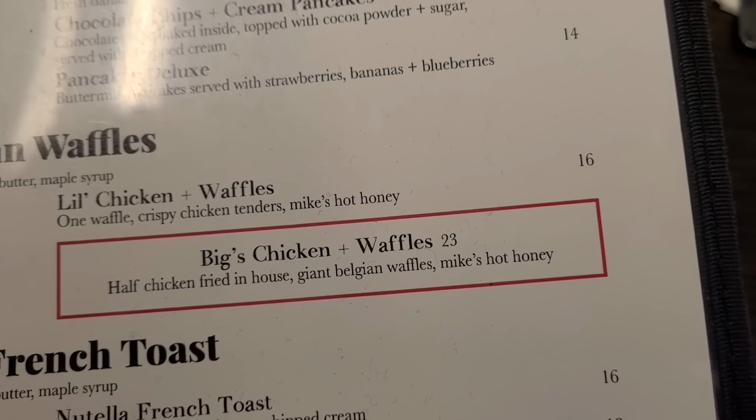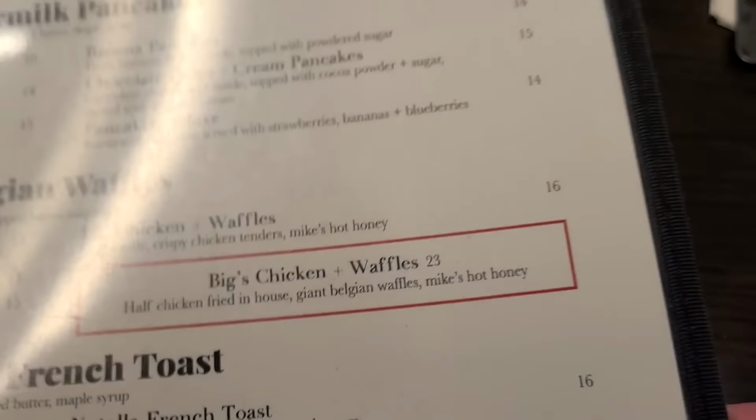You know I can't say no to that because I love soul food, and I would expect to see that at a soul food restaurant, but I cannot turn down chicken and waffles when I see it on a breakfast menu, so let's get that if it's the best seller. And then a quick look at their lunch menu.